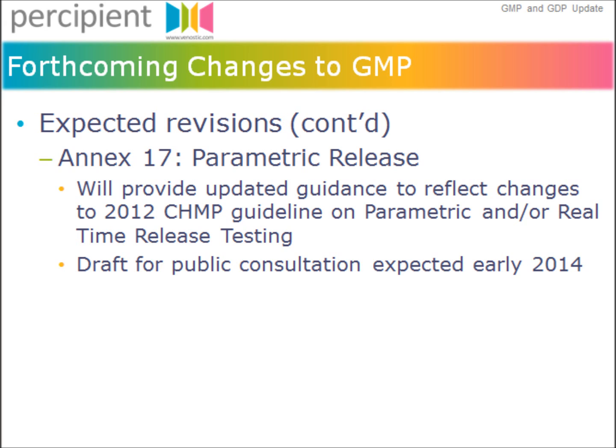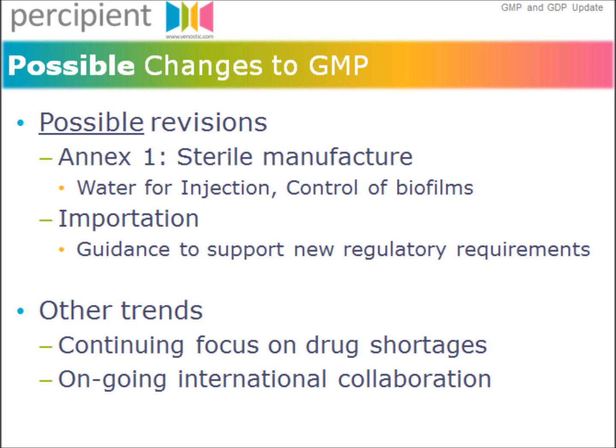So we're going to see, certainly at the European level, public consultation in terms of what new guidance on that topic might look like. So again, some more consultation going on. These things here, they are not definitely going to be looked at. They're just possibilities. One is to look at additional guidance on how water for injection can be produced, possibly looking at accepting the use of making WFI by reverse osmosis, but also control of biofilms in manufacturing processes, which some companies, some plants had issues with.